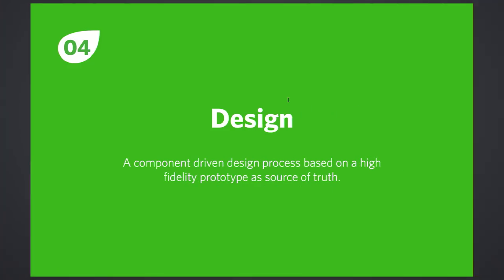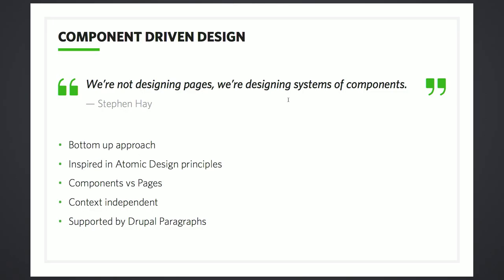One of the good things that we have, or with Joanne as well, is having a UX designer who works on the user experience process and then designs the interface, which is a consistent stream of approach. So like I said, it's a component-driven design process based on the protocol, and putting a Stephen Hay, I'm sure a lot of you know about him.